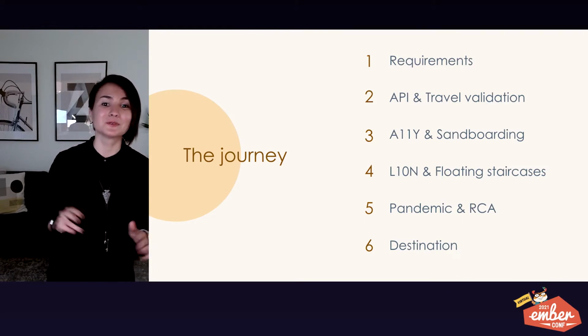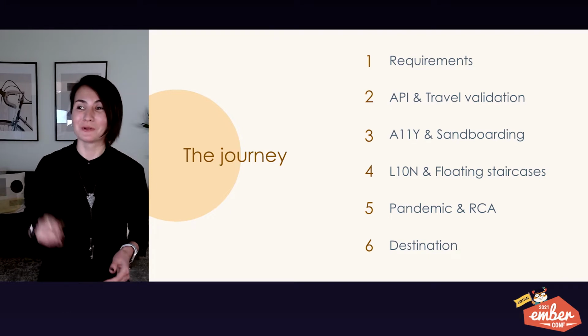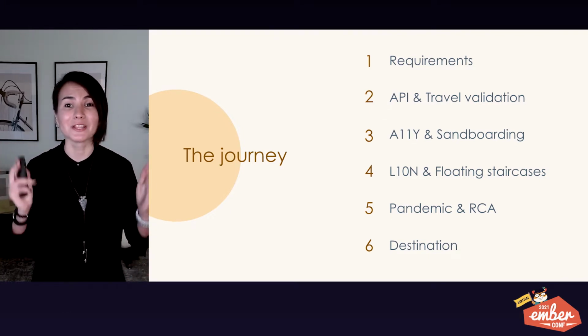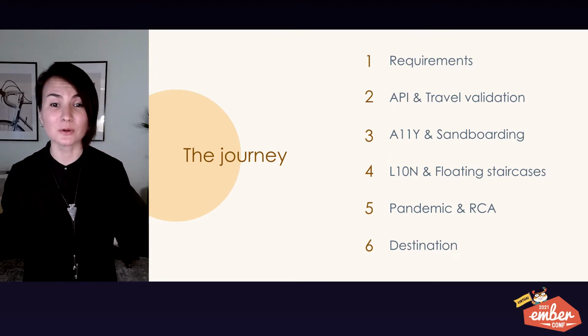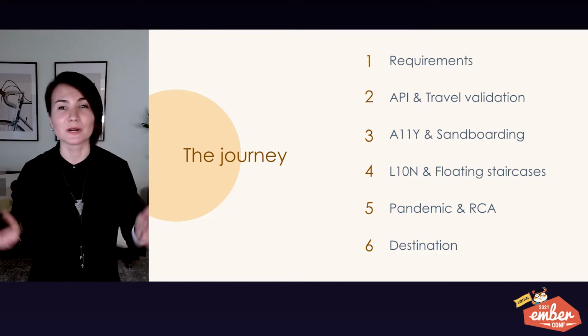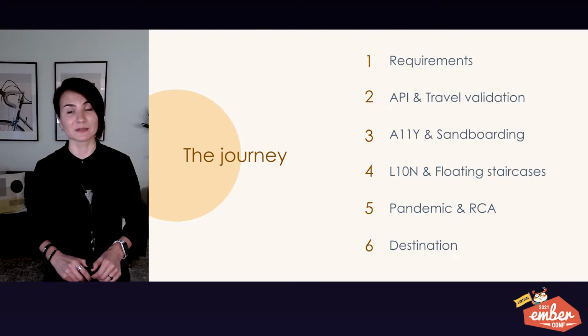Along the way, we'll make a few stops to check if our foundation is well equipped for the adventure. We'll wake up in Moscow, speak different languages, sandboard in Colorado, and drive through a pandemic. All that to find an answer to the question, what does it really take to launch an enterprise product at scale during the COVID-19 pandemic?